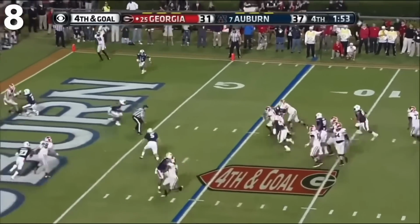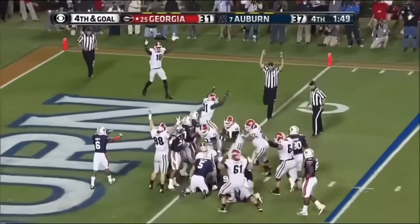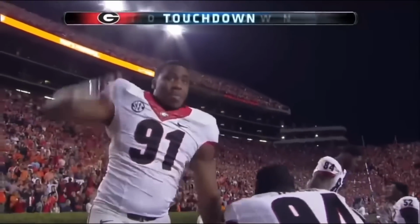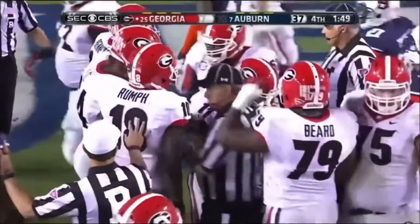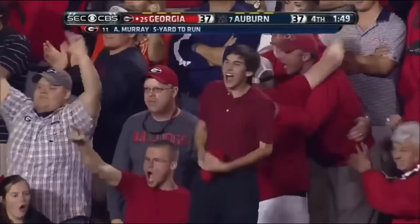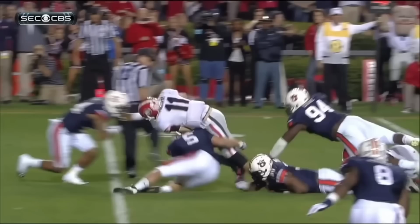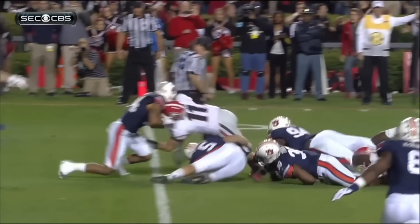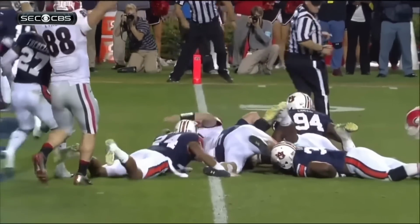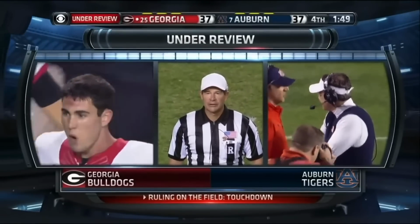Murray with time. Now no time. Did he get in? Yes, he did. Gotta look to see if his knee went down, though. It's close. It's close. Was his knee down? After further review, the ruling on the field stands. Touchdown.